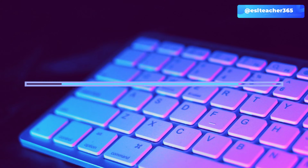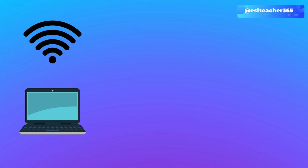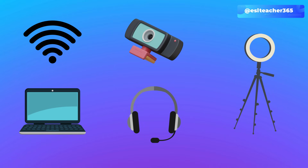The third step is to gather all the equipment that you're going to need for your online classroom. The basic things that you're going to need are, number 1, a strong internet connection. You'll also want a computer, a webcam, a headset and microphone, and you'll want to have a source of light. This could be teaching in front of a window or using something like a ring light. You also want to make sure you have a nice clean background that isn't too distracting for your students.